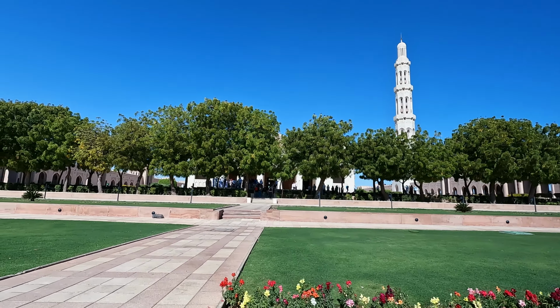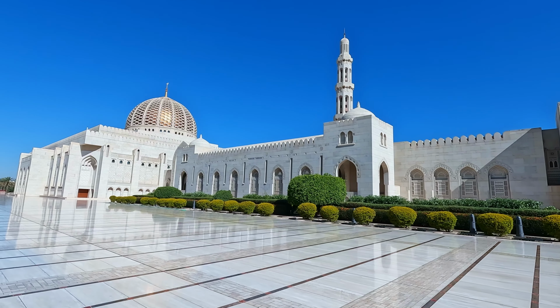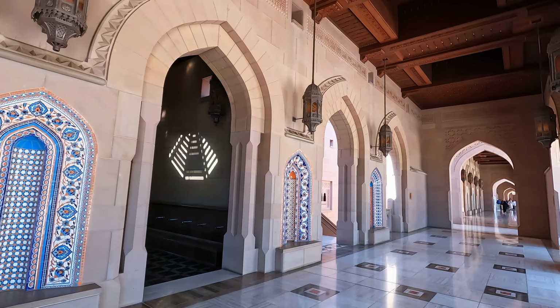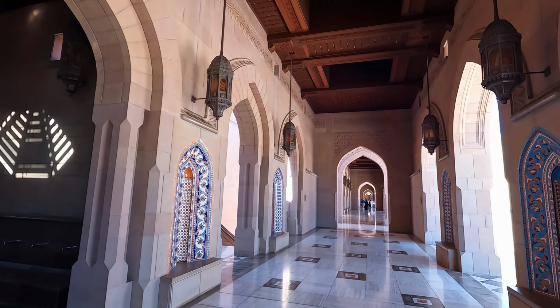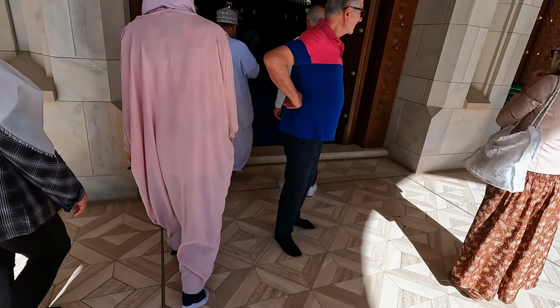The outside of this mosque is just stunning. It's one of the most impressive mosques we have ever been able to enter. It's also full of labyrinths and beautiful Arabic ornaments. Let's enter the Grand Mosque.